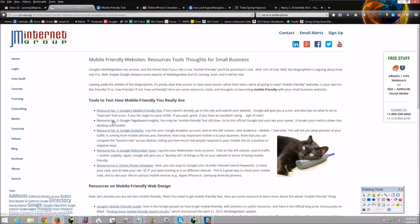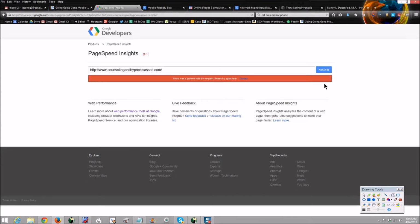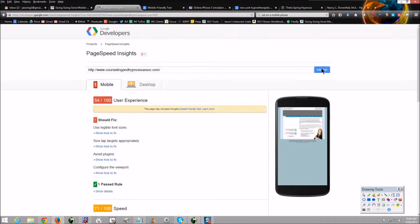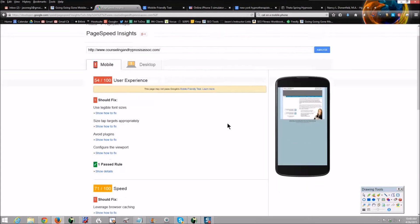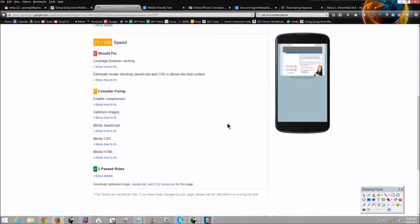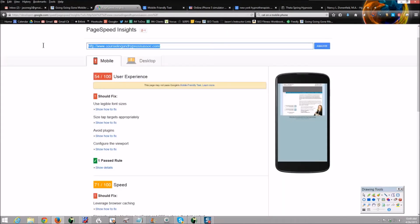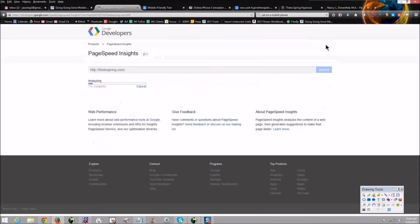Now, number two is PageSpeed Insights. PageSpeed Insights. Say that five times fast. Put your website into this Google tool. Sometimes you have to kick it a few times, and it's going to give you a little bit more information about the user experience and also about the speed. So let's test the other website here. Control C, paste this in here. Unfortunately, these Google tools, of course, don't talk to each other very well.